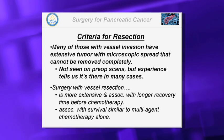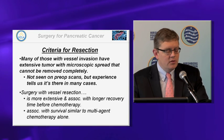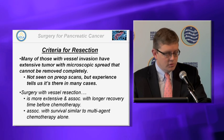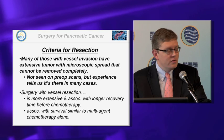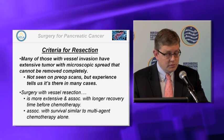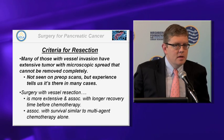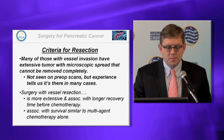And historically, when we started changing the treatment of patients with this stage disease at other institutions, those who underwent surgery and had vessel resection and had them put back together again, their survival was about similar to those folks getting multi-agent chemotherapy. So that really told us that this is not the right approach for these patients.